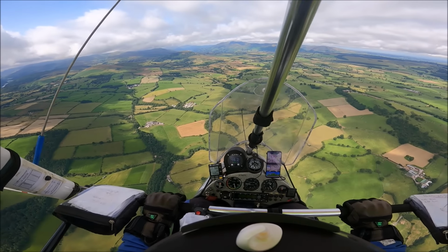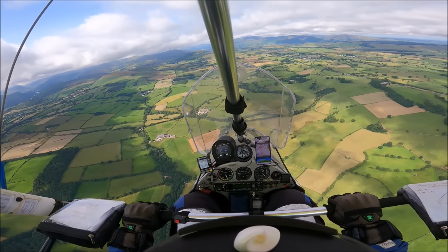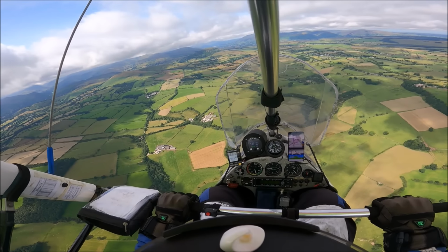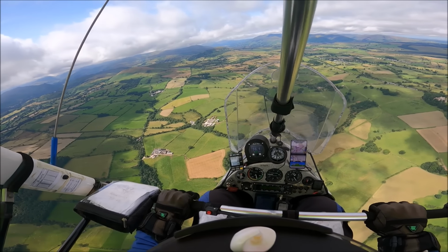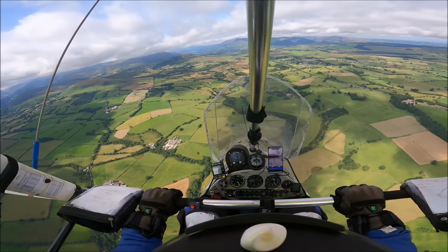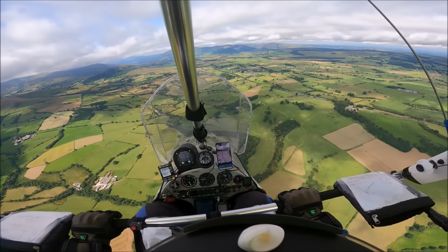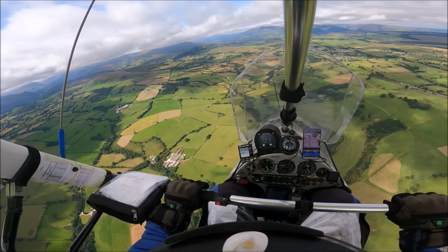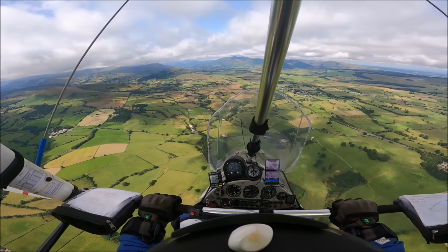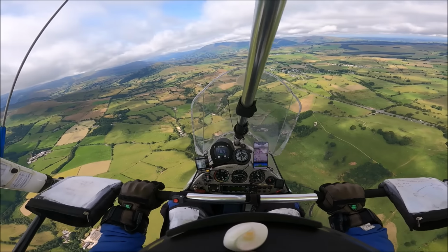So Berrier sits in the bottom of this valley ahead of me. Like I say, it's 1,020 feet above sea level. I've landed not far away from it at Troutbeck on quite a number of occasions. It can be quite challenging when there's a bit of wind whistling around these mountains that surround it, and then you get all the rotor and turbulence in the valley. But we shouldn't have any of that today. It should be fairly easy going.